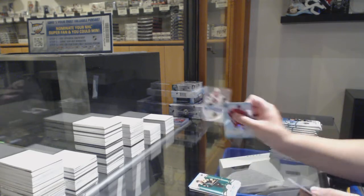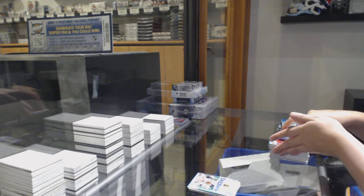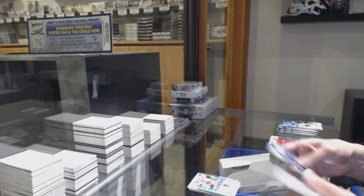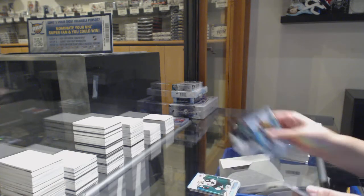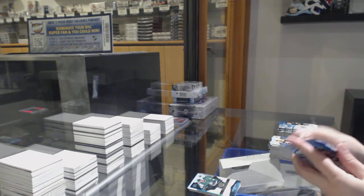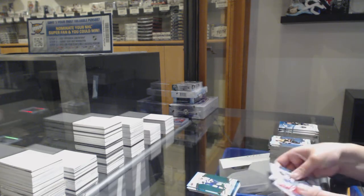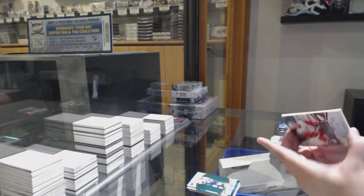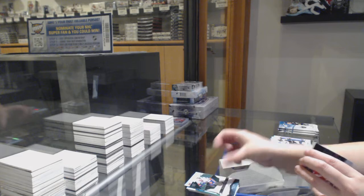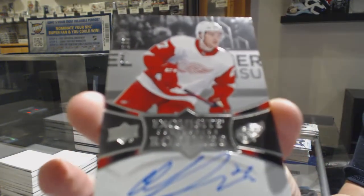Of Brad Marchand for the Boston Bruins and a sub-zero of Patrick Kane for Chicago. Green of Oliver Ekman-Larsson for Arizona, $12.99 rookie for the Dallas Stars, Gavin Bayreuther. Green of Victor Hedman for the Tampa Bay Lightning. Exquisite rookie auto. Hold on. Stuck to the back, we've got a rookie premieres for the Islanders, number 999, Devon Toews. Exquisite rookie auto, number 199 for the Red Wings, Michael Rasmussen.